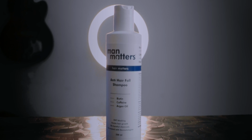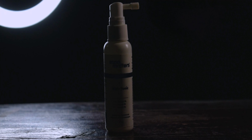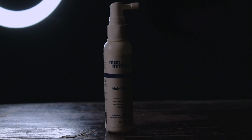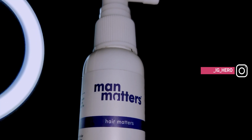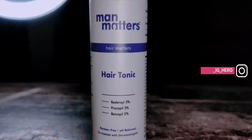But then there are other things that are specially created for the beings who think they're going through a serious hair loss, like this thing. This is the RPB hair tonic from Man Matters. But keep in mind, things like this usually contain some chemicals, one or the other. In this case, this RPB tonic contains Redensal, but it is a plant-based ingredient, so I ain't got any issues using it.